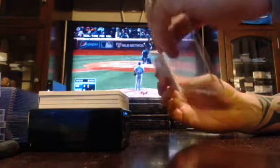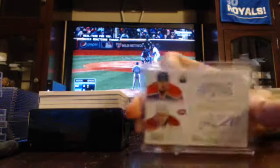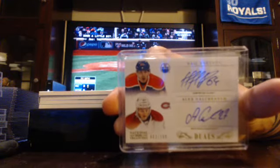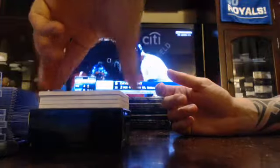Dual auto, so we will probably randomize it between the Oilers and the Canadiens. Number 200, you've got Neil Yakubov, Alex Galchenyuk. We'll randomize that one between the Oilers and the Canadiens.